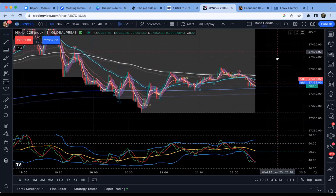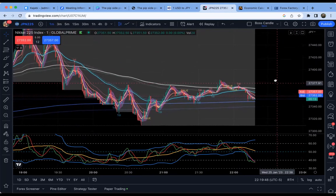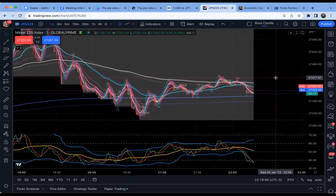Now, some people in their trading plans have rules that say, I only trade if I have confluence between the 1 and the 3, or I only trade if I have confluence between the 3 and the 5, whatever the time frames are. Okay, so that would depend on each individual person's trading plan.